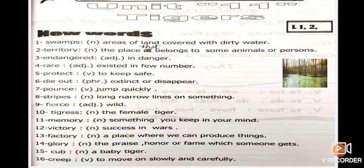Territory. Territory means the place that belongs to some animals or persons. Territory means area or place that belongs to some animals or persons.